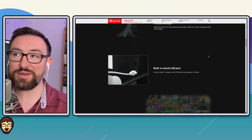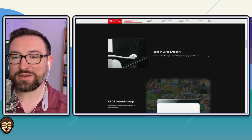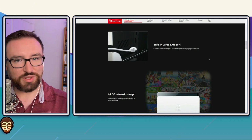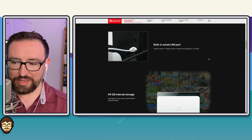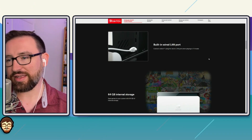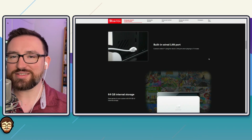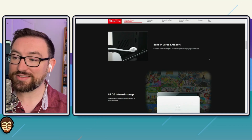Probably the best thing, though, is this built-in wired LAN port. Now, I happen to have a LAN adapter for my Switch, and it's fine. You just plug in through USB. It has a little dongle, and then you plug in your LAN cable. It's fine. It works. But this is obviously, I think, a much more elegant solution.